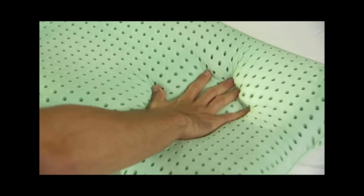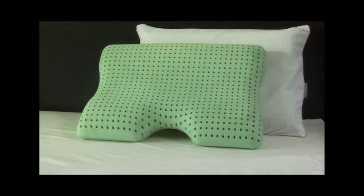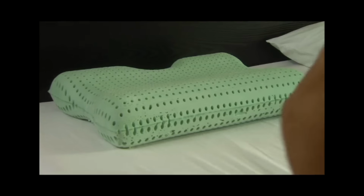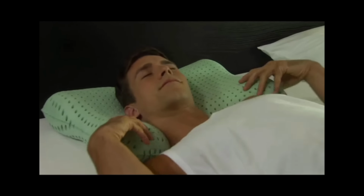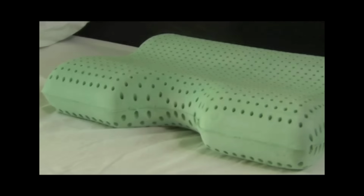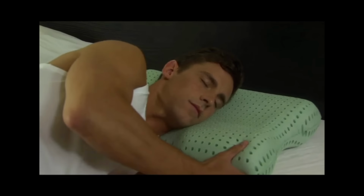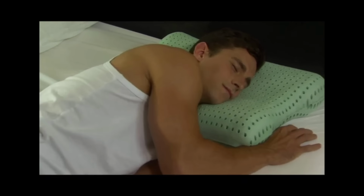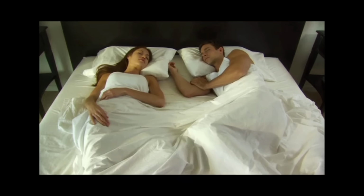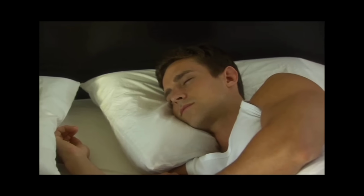Revolutionary ViscoFresh technology and an advanced two-sided design combine to give you the kind of comfort you deserve every night. The rolled contour side is ideal for back sleepers, providing just the right amount of head and neck support. The notched contour side is ideal for side sleepers, easing pressure points along the neck and spine and keeping you in the best position throughout the night. No matter which position you prefer to sleep in, the advanced contour design is perfect for you.